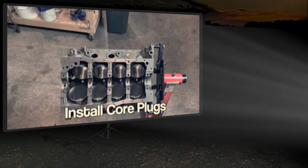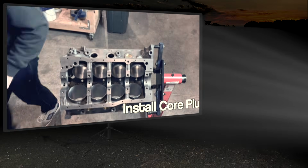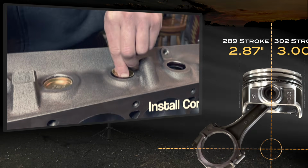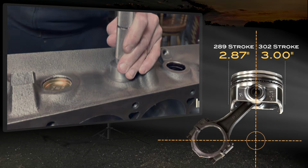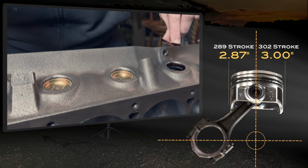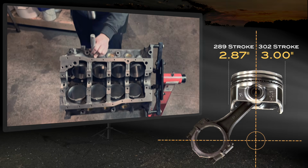So I got this motor out of an '89 5.0 Mustang, and the primary difference between a 302 and a 289 is the stroke. And that's really the only difference. Other than that, the engine architecture is very similar. And when I say 306 cubic inches, it's just a 302 bored 30 over, so I have a little extra displacement.